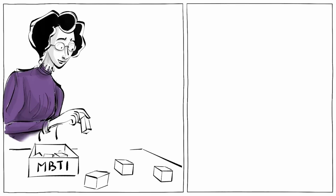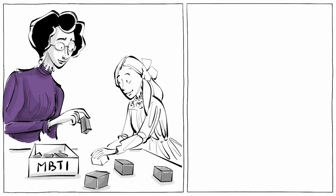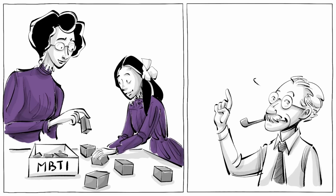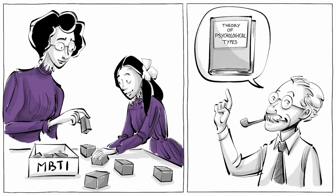The building blocks of the original MBTI were laid by Catherine Briggs and her daughter Isabel Briggs Myers, who based their work on Carl Jung's influential 1921 theory of psychological types.